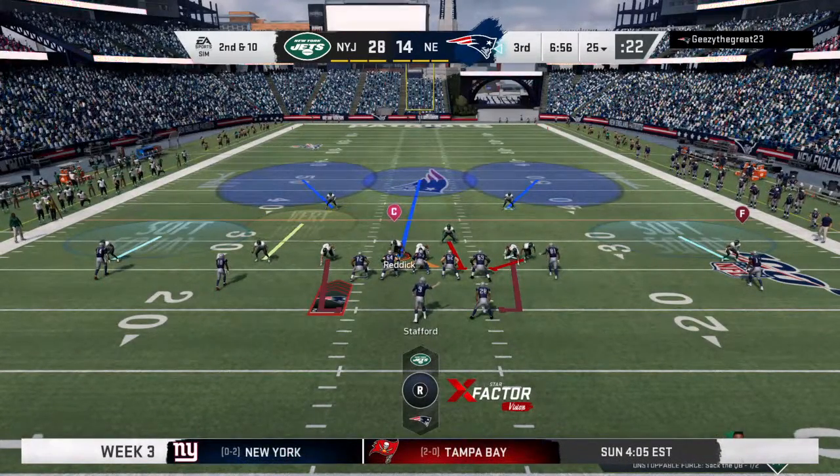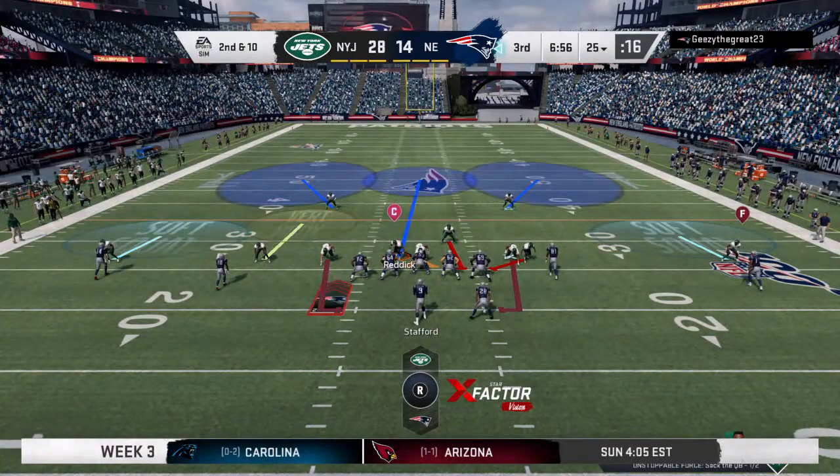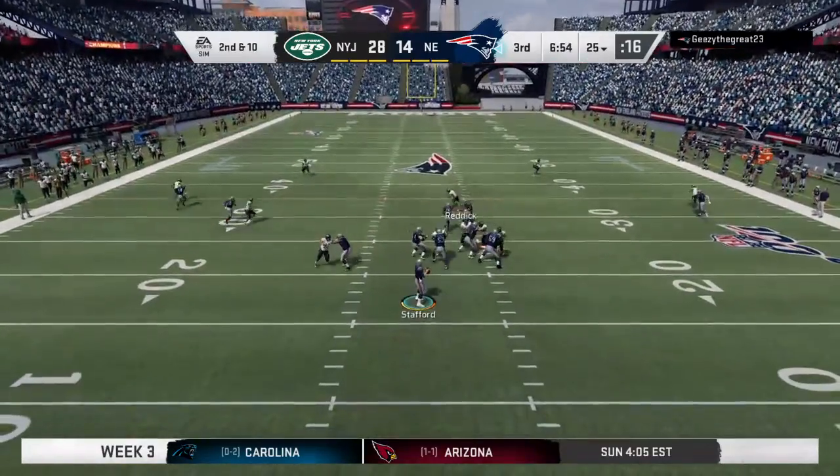Let's go, let's go. Hey, Charlie. Mike, number 53. Mike, 53. I got you. I got you. 53's the Mike.